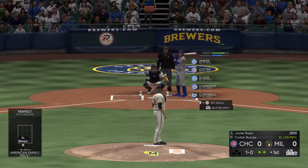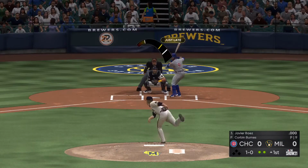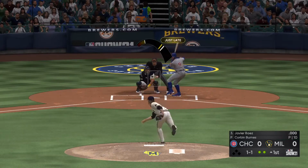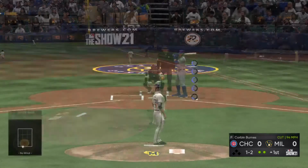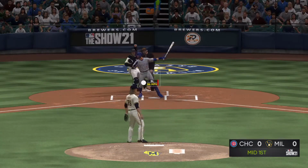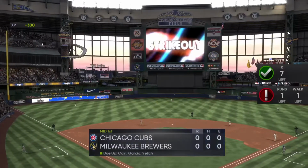Javier Baez is in now as he watches a pitch for ball 1. 1-0 pitch is a sinker swung on and missed. 1-1. In my opinion, one of the toughest pitches in the game to square up. Just a heavy sinker with good downward action. Waved at and missed for the 3rd out.